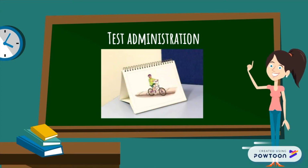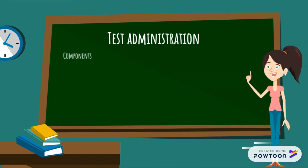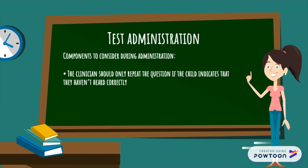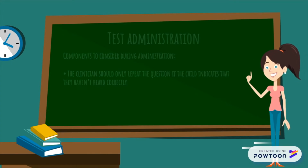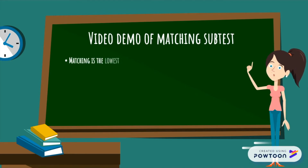The picture book should be set up as a foldable easel on the table, as this allows the child to easily see the pictures and allows the clinician to follow the prompts on the opposite side. The clinician should only repeat the question if the child indicates that they haven't heard correctly. The following video demonstrates a speech-language pathologist administering the matching subtest to a child.